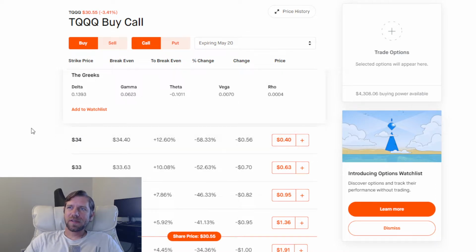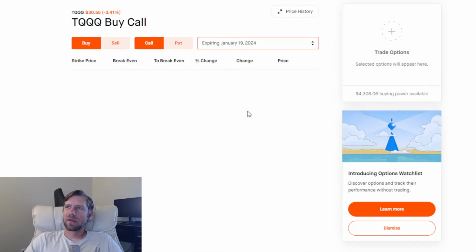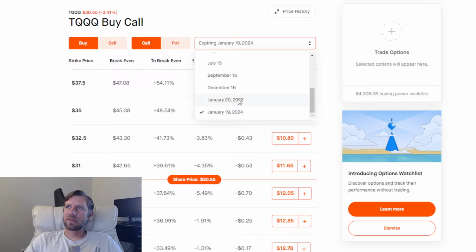The reason why these options don't correlate as much is because they have a lot of theta decay associated with them, because this one's expiring May 20. How about we try something that's a little further out? Wait, January 2023.